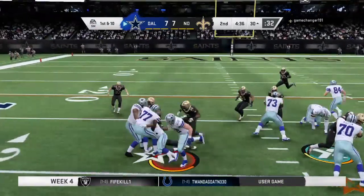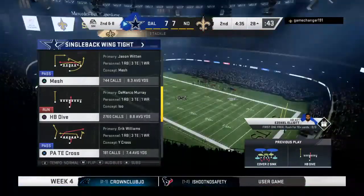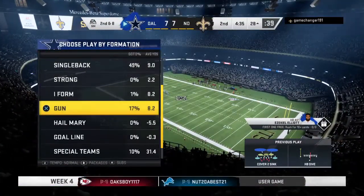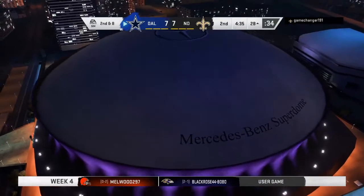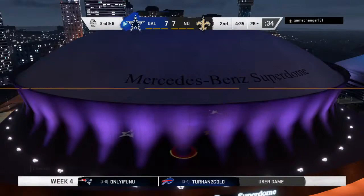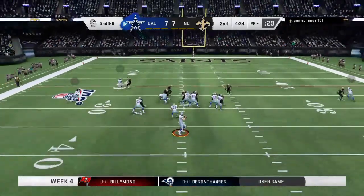This is Smith. And he'll take this inside the 30 to about the 29, maybe the 28-yard line. And now it looks like we've got a Cowboy shaken up down there on the field. Well, he gets attended to. We'll step aside. The last run good for 2. Here's 2nd and 8.